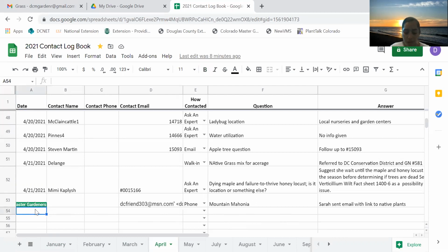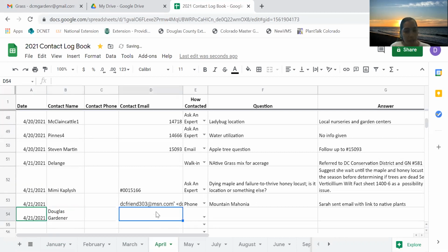Let's say we answer a question today, the 21st, 2021. And then the name is Douglas Gardner. That's our contact, the person whom we answered. If we have an email, this is where we will write it. If we have a phone number, this is where we'll type that. And usually we'll have email, or we will have it as an expert or as extension. I will show you that next. If you are in the office, it will be phone or walk-in.